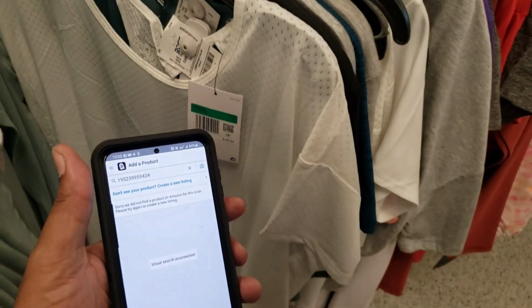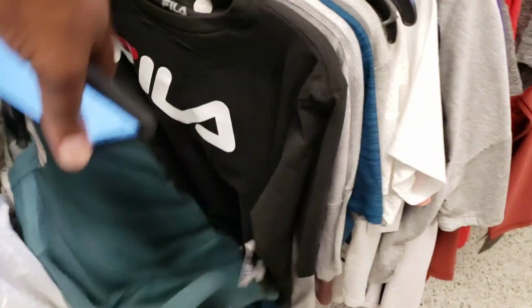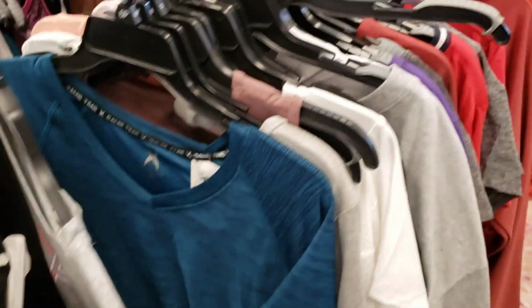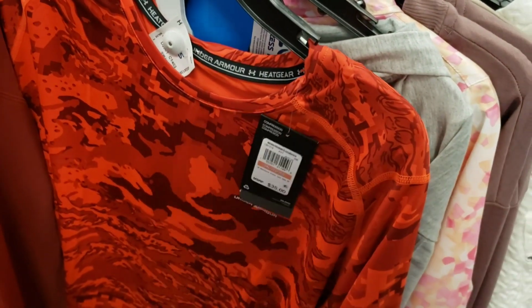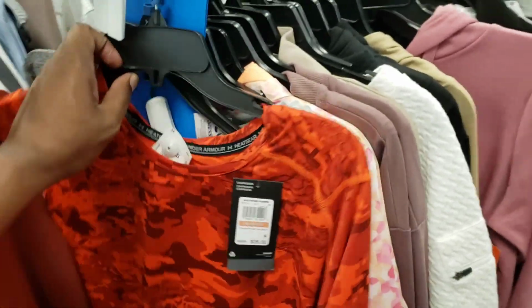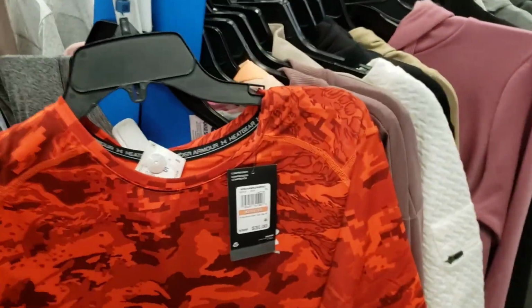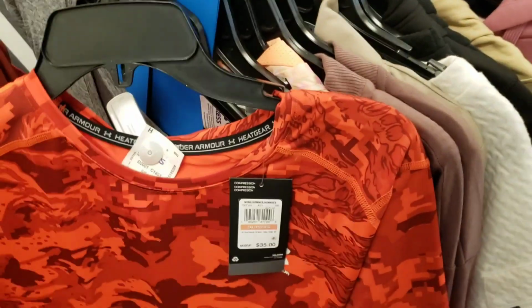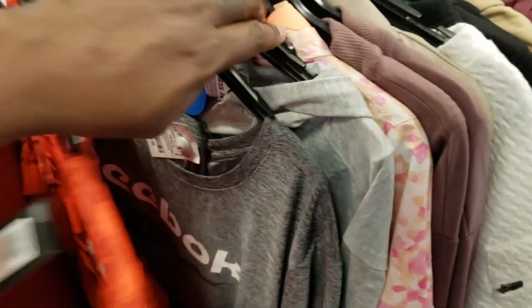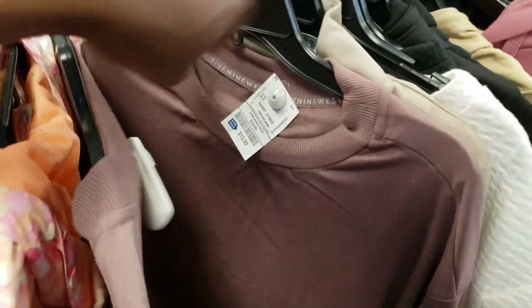This does not come up when I scan it. Leave it alone, because we're only doing Amazon today, no eBay. Under Armour, $12.99 for 35. I just like the way this camo thing looks. Let's see if it's something that can even work out for us. Scan it in. Once again, does not come up on the first scan, so I'm gonna leave that alone. New Balance, we're not ungated in that yet.